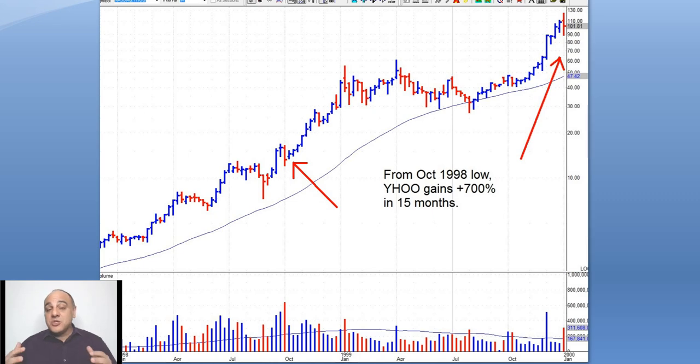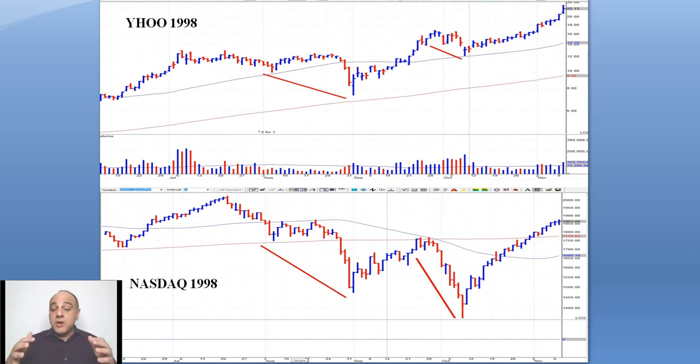So this all started when I started trading around 1997, 1998, and I did really well in Yahoo. Why? I don't know, it's probably dumb luck. But I wanted to go back and look at the technical characteristics of Yahoo before it went on to this tremendous 700% gain, around the time I started trading it, a huge gain in 15 months. So what I'm showing here on the top is a daily chart of Yahoo in the summer of 1998, overlaid with a daily chart of the Nasdaq.